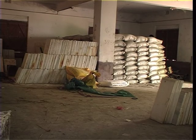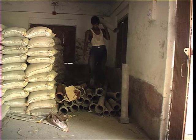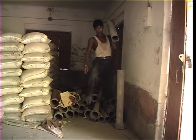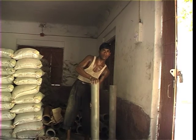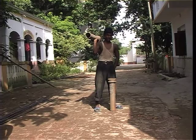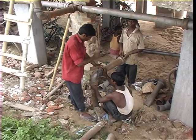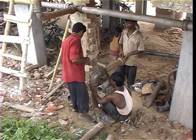Marble is stored here as well as cement, and also the sewage pipes for the Seva Ashram are kept here. Much of the sewage system is already in place, on all 3 floors.